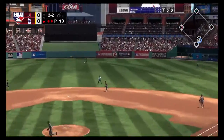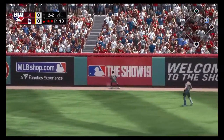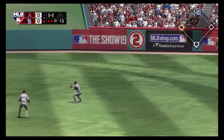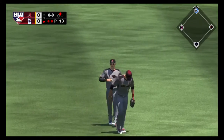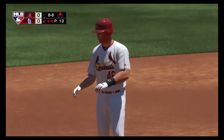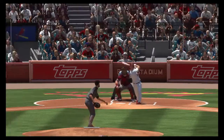Lined hard toward right center. That gets down. He's got himself a base hit. And this one will bounce into the wall. And now he'll get into scoring position with 2 away. That's what we refer to in the biz as a hanger right there. He's lucky he's getting this baseball back. Ozuna.